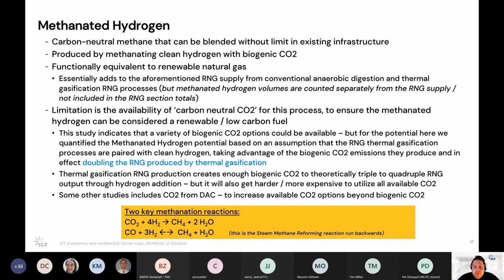So I guess the main point is just that there are different processes, whether it's ethanol production or even some thermal gasification RNG production, that release some level of CO2 to the atmosphere that's considered carbon neutral. It's biogenic because it's just CO2 that was captured by plants that is being released back to the atmosphere. And so there are potentially some biogenic CO2 sources of that nature, which could be combined with clean hydrogen sources to increase the available fuel supply of renewable gases that could be leveraged in pursuit of decarbonization objectives. So it's really another approach to increasing the available decarbonized gas supply.